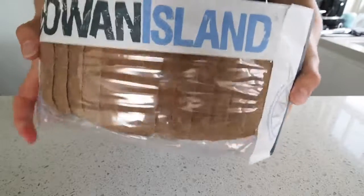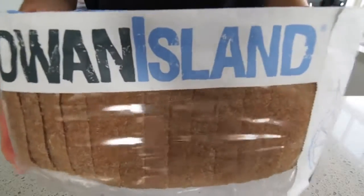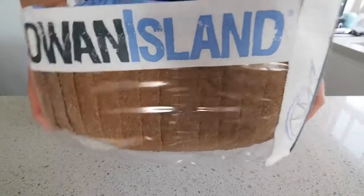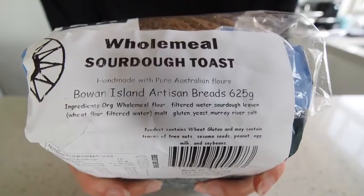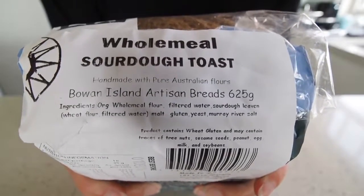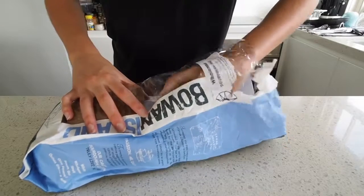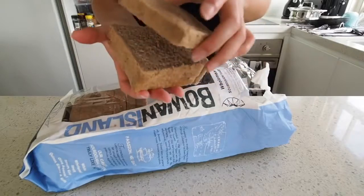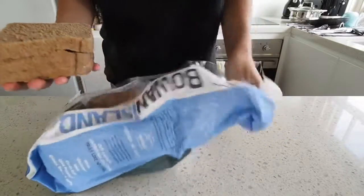Next up is my favorite toast. Now I only recently started having toast again for breakfast and I love it. I feel really good and really satisfied, but I always make sure that my bread is good quality bread. This is a wholemeal sourdough toast with no added crap. It's just good stuff in the ingredients, so make sure you avoid high sodium ones or ones that have extra oil or preservatives or any of that stuff.